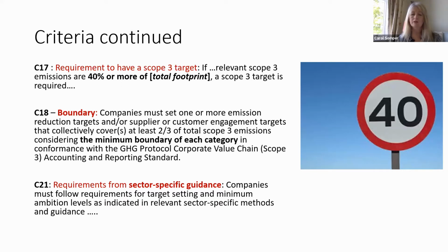If your scope 3 emissions are more than 40% of your total annual footprint, you must include them in your science-based target. And that will cover virtually 90% of organisations out there, really. And Sonia also spoke very comprehensively about the importance of Scope 3 in the value chain.